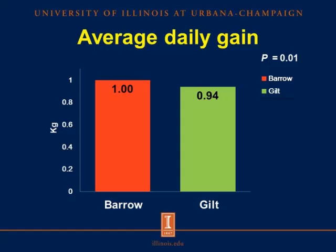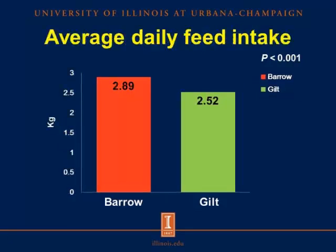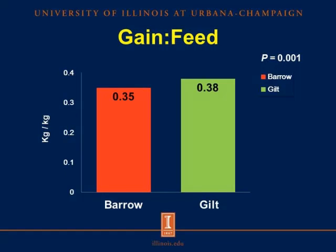This slide shows the average daily gain for barrows and gilts. Here's an orange bar representing barrows and a green bar representing gilts. As you can see, barrows gained more weight than gilts during the entire experimental period. Here's a slide showing the average daily feed intake for barrows and gilts. Barrows consumed more feed than gilts during the entire experimental period. This slide shows data for gain to feed for barrows and gilts. Gain to feed for gilts was greater than for barrows during the entire experimental period.